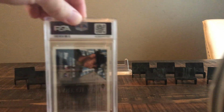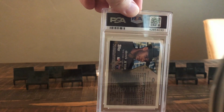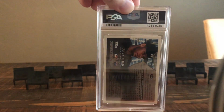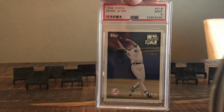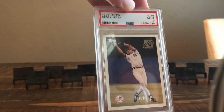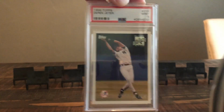All right, we got the regular base Jeter here in 96. Both had 9s. It is a 9. Okay. Yeah. I have another one that's not as nice. This I thought was my best looking one. Oh, well. 9 it is.